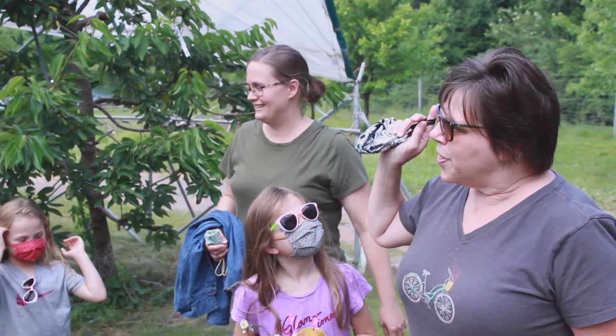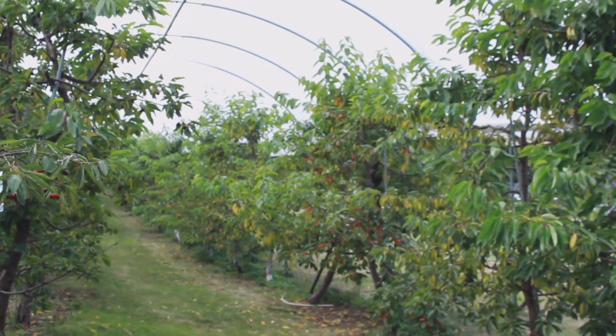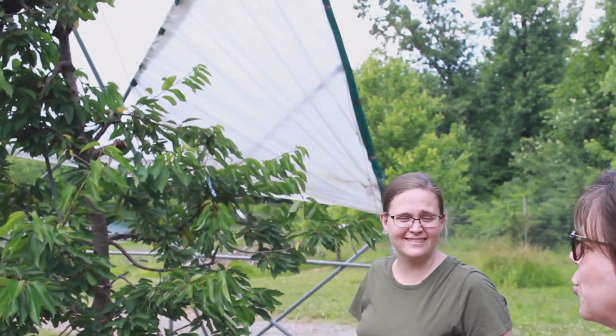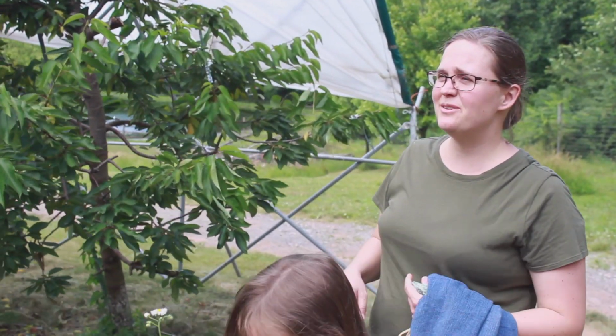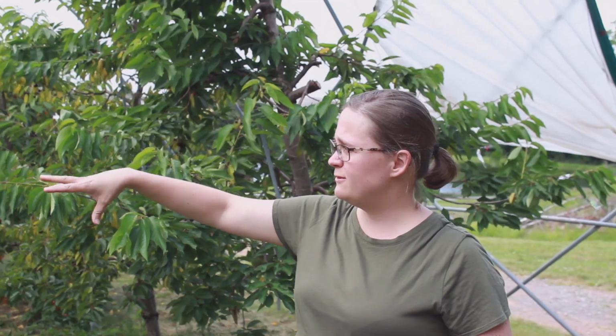Hey kids, we're here at the cherry orchard at Elizabeth's orchard. These are cherry trees. We're gonna walk through the cherry trees. And Miss Elizabeth, would you tell us why there is a dome over these trees? All right, so the cherries actually are just like people, they get sunburned. And so this helps to protect them from the sun. It also helps to diffuse the light evenly, so you get a really good color on your cherries.